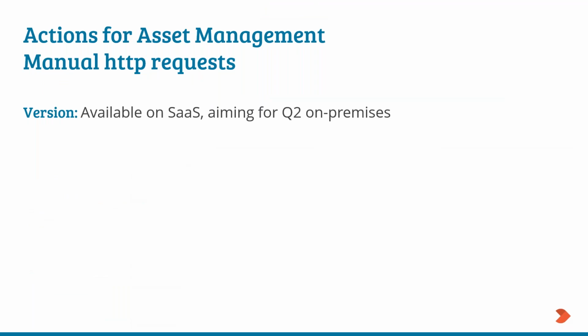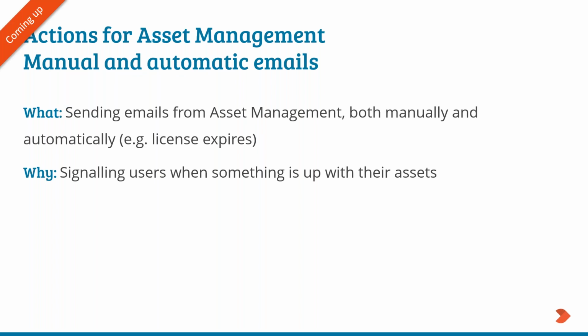Again, this is already available on SaaS since a week or something, and hopefully still this quarter on premises, and otherwise early Q3. This was only the technical part, HTTP requests, but the next step is actually emailing. And aside from manual triggers, we also want to do this automatically.